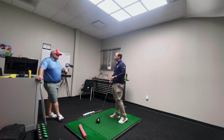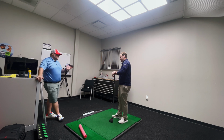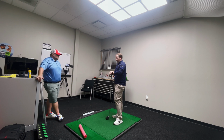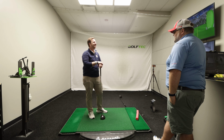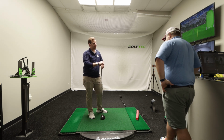I know we'll see tour players do that, but a lot of the tour players are fighting a left shot, or they're trying to stop it from going left. Right, and they're also tour players, so they can do whatever they really want. Yeah, they're really good at a really hard game. And their bodies do a lot more than mine does. For sure. Okay, so awesome.